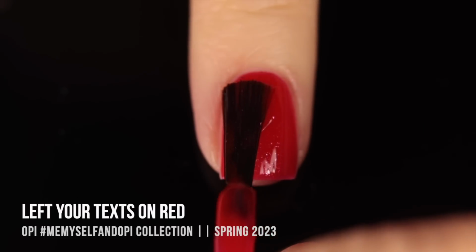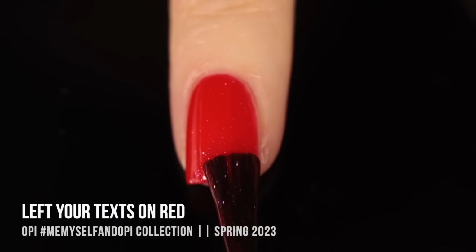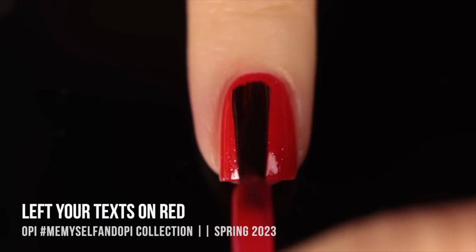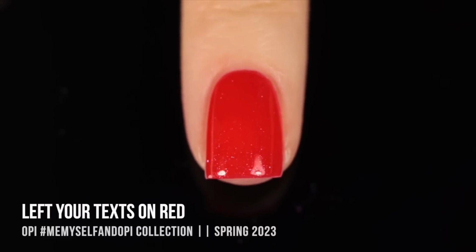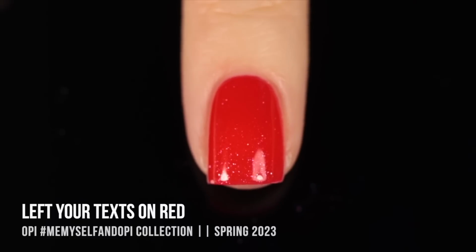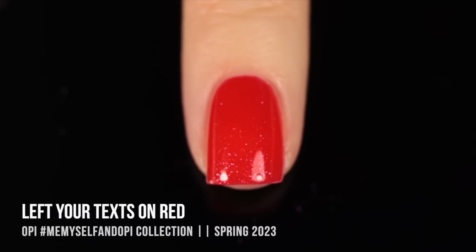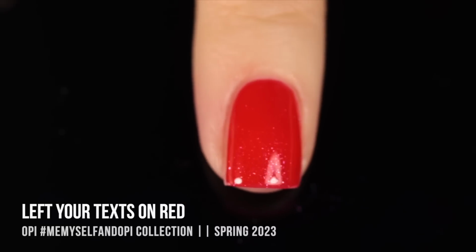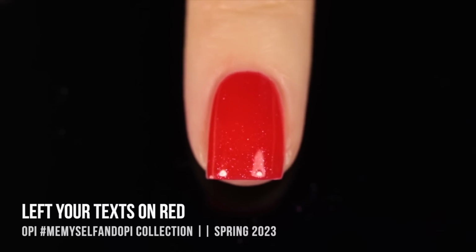It has a sort of jelly-like formula to it, and it's this really vibrant, summery cherry red. And then we have this sort of glass fleck shimmer running throughout. So there's actually some pink, or it might actually all be silver, but it looks pink when it's combined with the red. But either way, it's super gorgeous. I got full coverage in 2 coats, and I love this type of jelly formula because it's opaque, but it still has that super high shine and that squishiness of jelly. And I just think this is really beautiful. Again, kind of a summery shade.